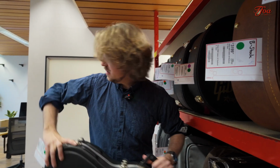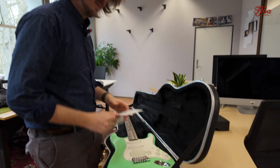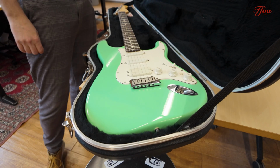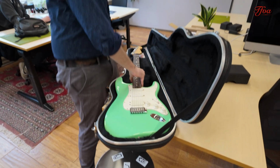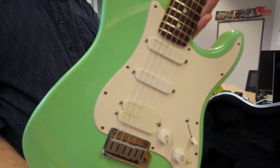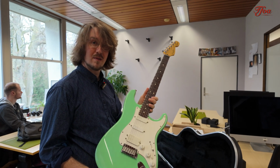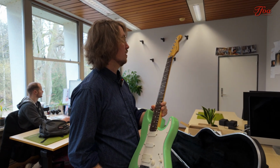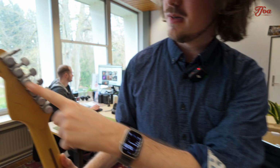Ah, a familiar name. If you've listened to our podcast recently, you know we've caused quite a stir online talking about Jeff Beck. Jeff Beck, Sherwood Green? No, Surf Green. A Jeff Beck artist series from the 90s, 98. Pretty cool. Lace sensor pickups. Are you familiar with those? David Gilmour also uses them. I think they're sort of hum cancelling single coils.